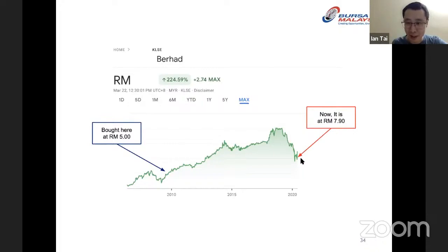At 7.90, at least I can actually get a little bit of capital gains. All right. Last time I could get more capital gains if I sold it at 12.50. But now it dropped so fast to 7.90. I do not know what's going to happen tomorrow. Therefore, while it's still at 7.90, I better sell. Psychologically, some people may think like that.